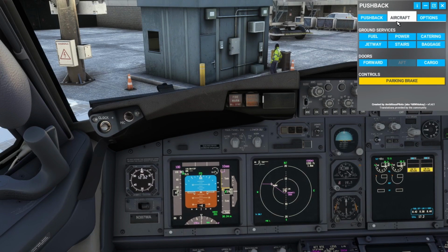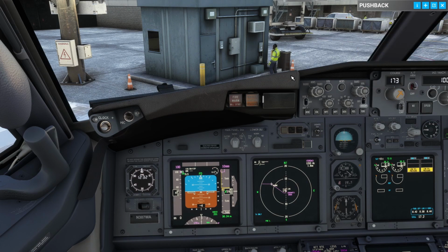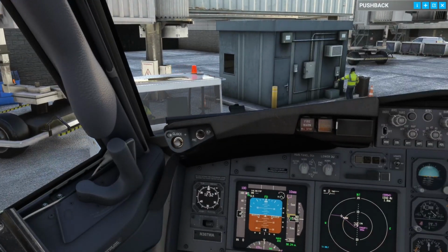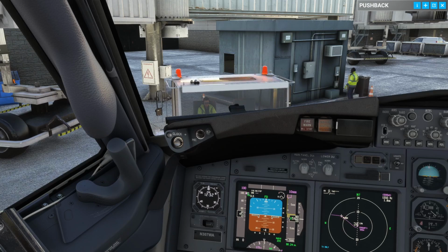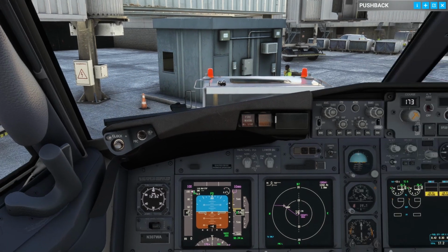Alright, so we'll open up the pushback toolbar, go to pushback and request pushback. Cockpit to ground. Cockpit to ground. This is ground, stand by. Yeah, apparently we're going to be glitchy again. It should not be doing that, like double talk.